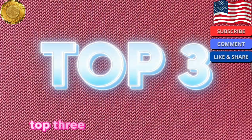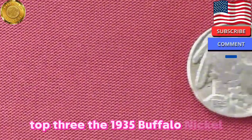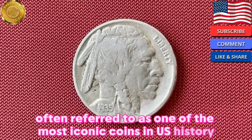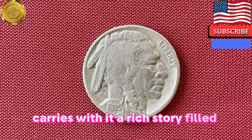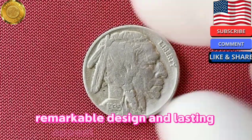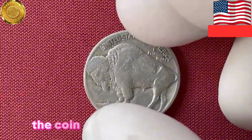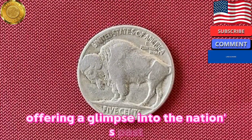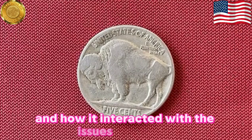Top 3. The 1935 Buffalo nickel, often referred to as one of the most iconic coins in U.S. history, carries with it a rich story filled with historical significance, remarkable design, and lasting appeal among collectors. The coin is a snapshot of its time, offering a glimpse into the nation's past and how it interacted with the issues of the day.